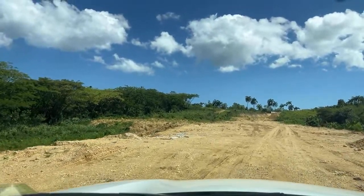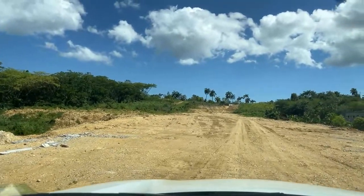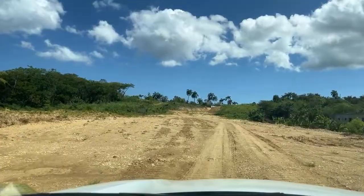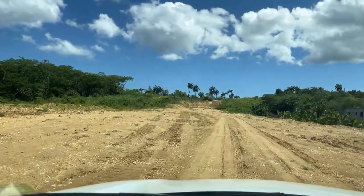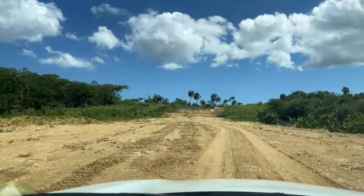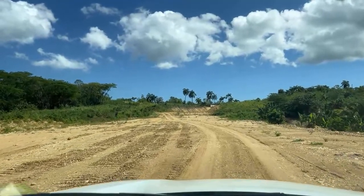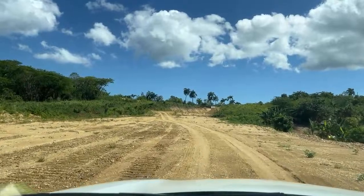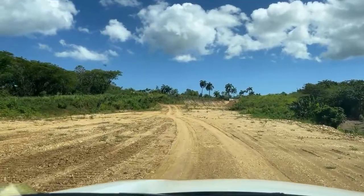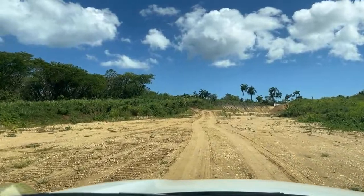Alright, so this is what they say will be the Montego Bay perimeter road here in Fairfield. To my right is the Montego Bay West Village, and to my left is where you'll go straight back to the Bogue Village community. So Wayne and the others who are here, what do you think about this, the Montego Bay bypass?